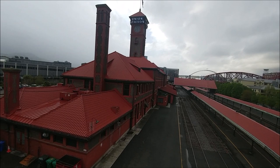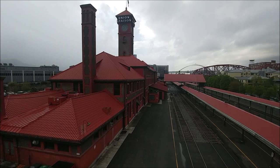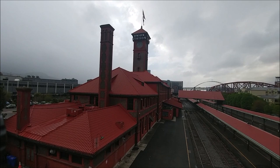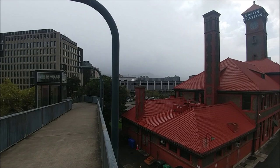But they've had to do quite a bit of repairs on it over the years, and I think they did a major repair and rebuild in 1996, something like that. So yeah, that's Union Station here in rainy Portland, Oregon. And there's downtown.